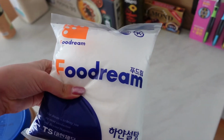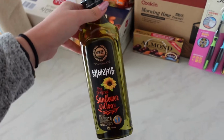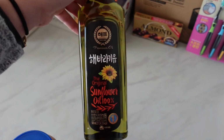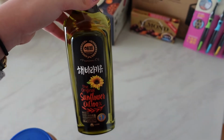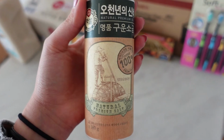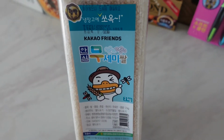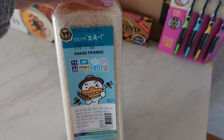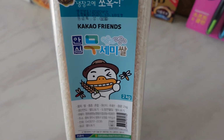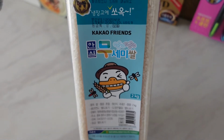Then we have regular old sugar. This appears to be olive oil, but it's actually sunflower oil. If this English was not here, I would have sworn it was olive oil because of the green color. And we have some salt. They also got rice. As you can see, if you know Kakao Talk, which is a really famous messaging app in Korea, they use these cute emojis, and look at that guy, he is so cute.